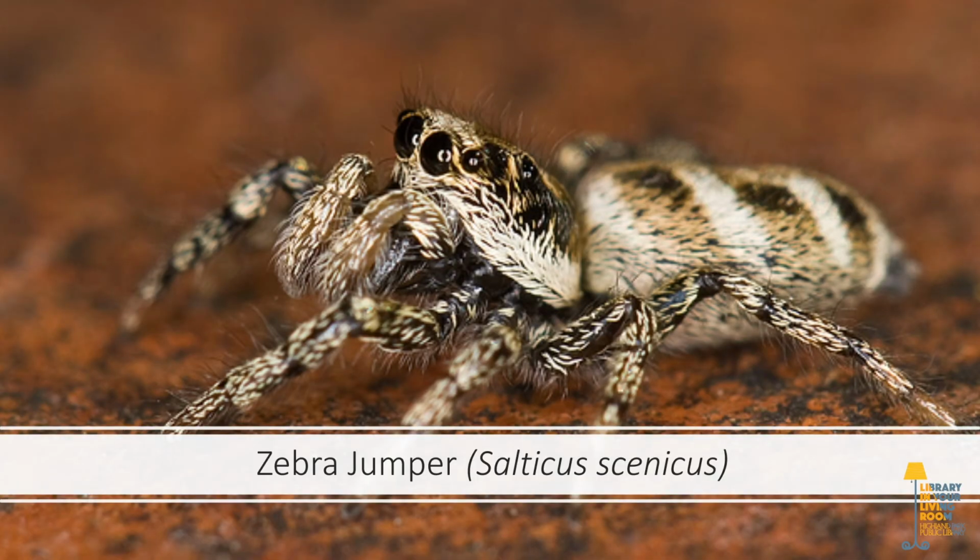This is a zebra jumper. Its scientific name is Salticus scenicus. And this is a very tiny spider. It's probably smaller than your fingernail. And it gets around by jumping. So an easy way to spot them is to look for a sudden movement. And they have black and white stripes on their back, like how a zebra does.